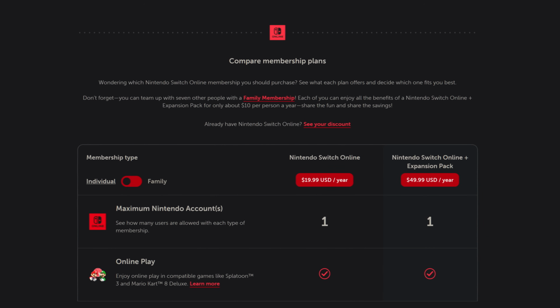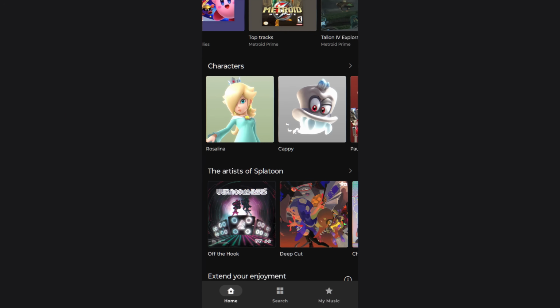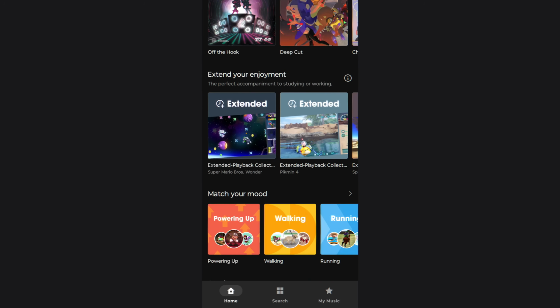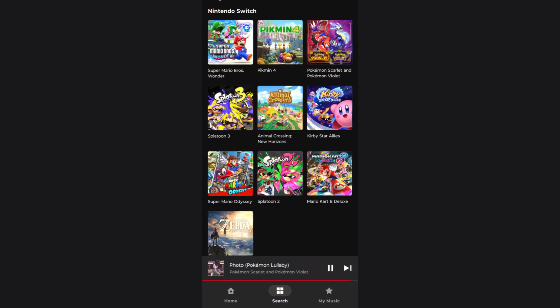Once you're logged into your account, as long as you have any type of Nintendo Switch Online membership, you should be able to immediately use the app. You'll be greeted with many different ways to listen to the music available. There's lots of playlists based on different series, characters, moods, and other themes. You can also search for or view all of the games they currently have music for.